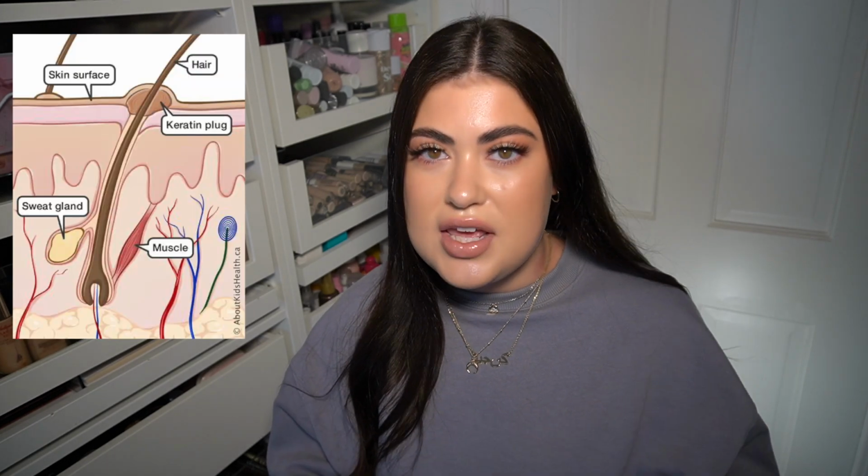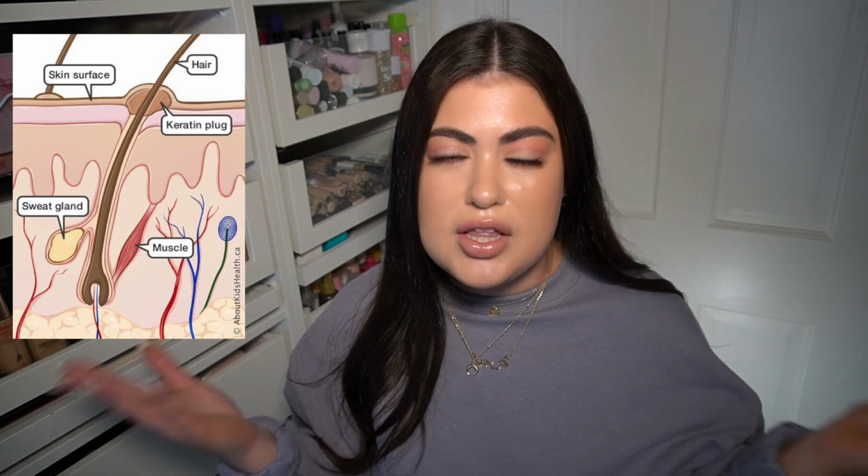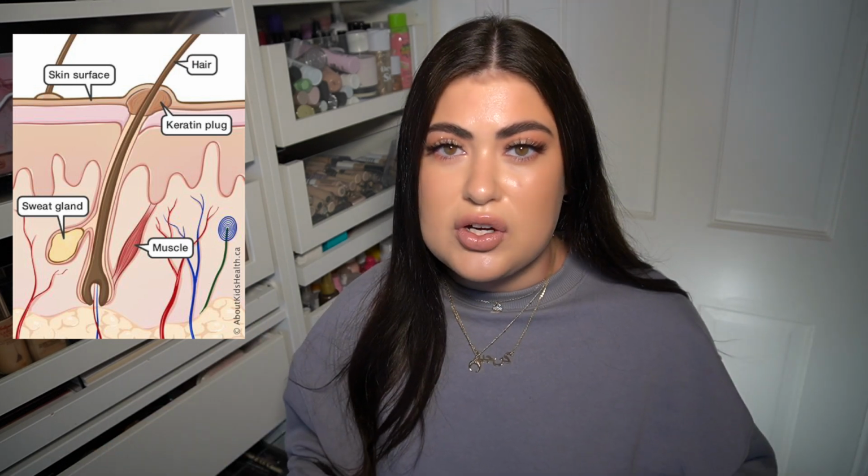It's just another one of those strange skin conditions. There's not a whole lot of understanding on where exactly KP comes from, but basically what it is, is an excess buildup of skin in the hair follicle. So it's a plugged hair follicle, if you will, and they're very, very difficult to deal with.